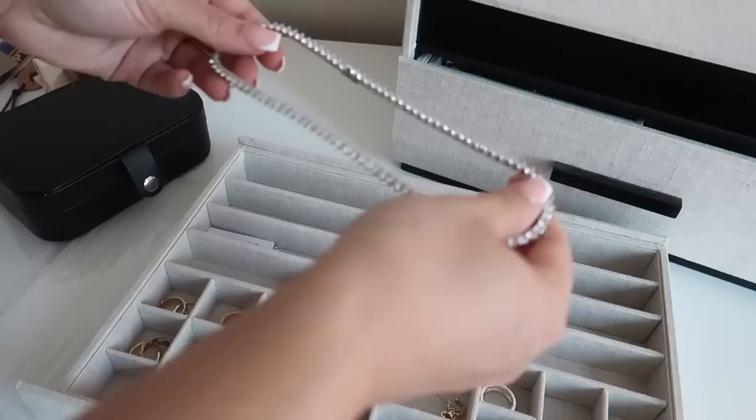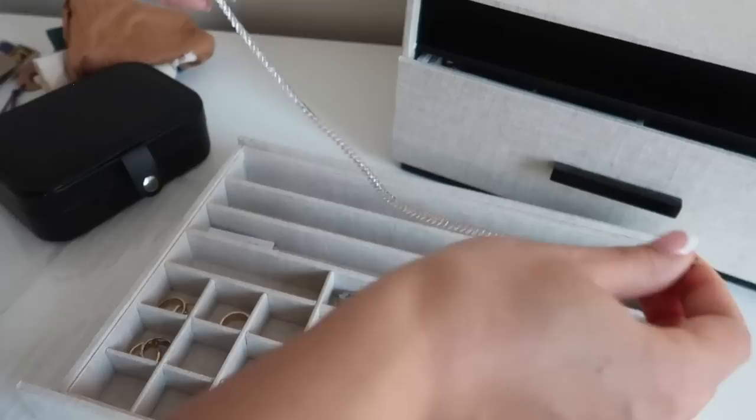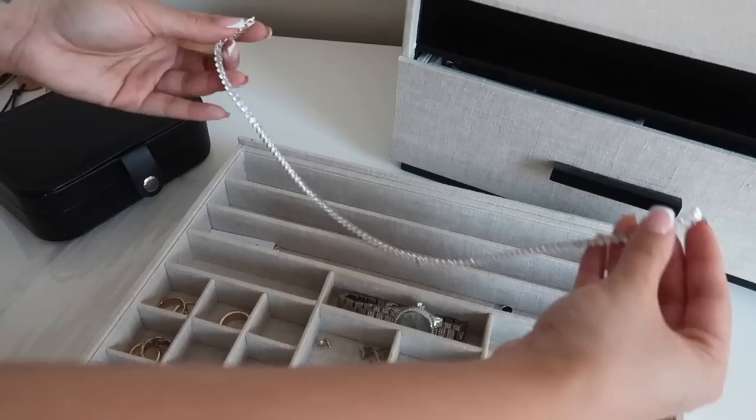Y'all, when I went to Fashion Week, I had to expedite so many accessories because I totally forgot that maybe you should buy some accessories for your outfits. So yeah, I got this one. Very, very cute. And that's pretty much everything.